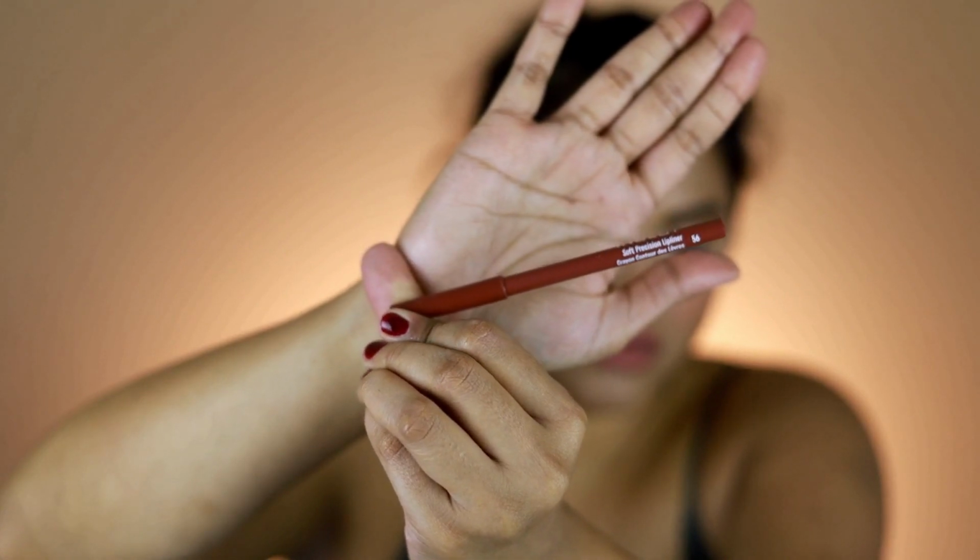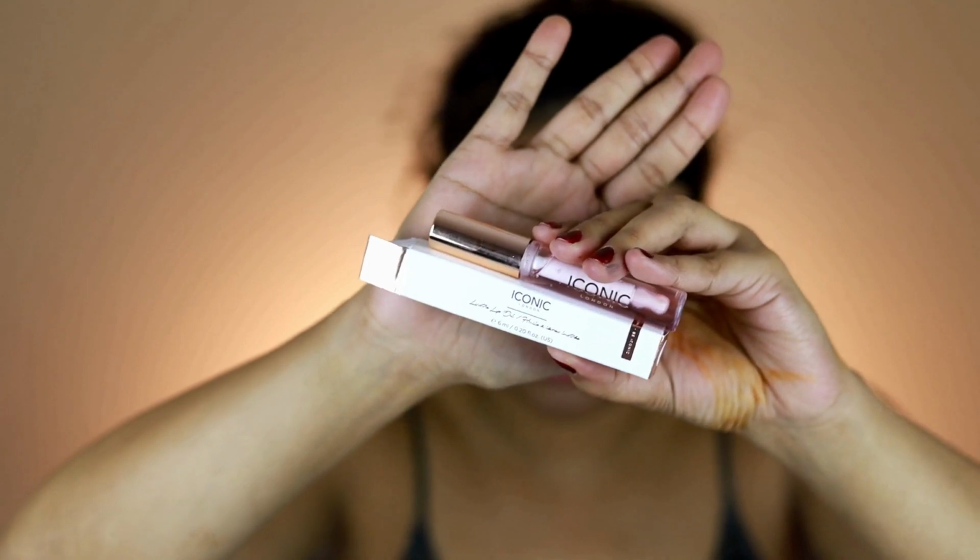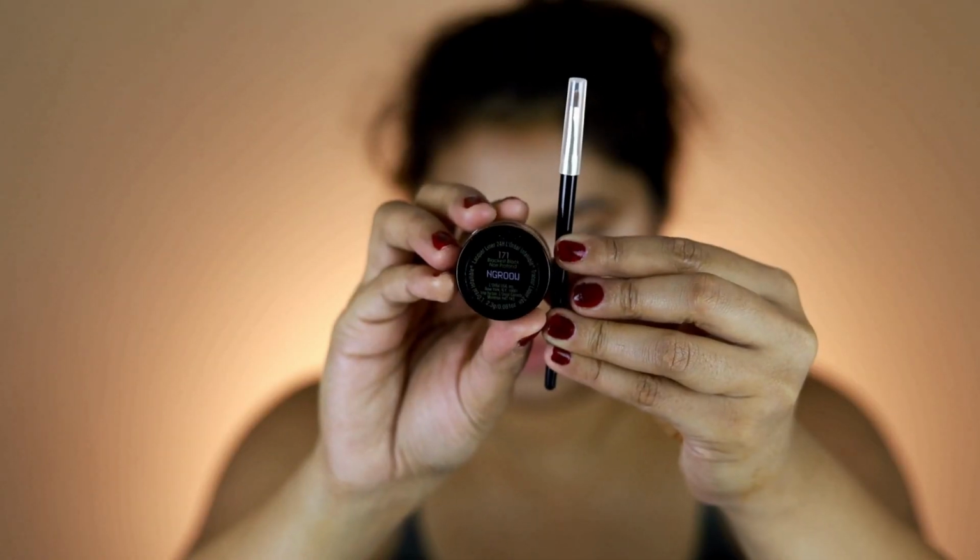For my lipstick, the first one I'm going to be using is the lip liner in shade 58. I believe so. I'm going to double check for you guys because I'm not too sure at the moment. But for my lipstick, I'm going to be using Pillow Talk by Charlotte Tilbury, and then I'm going to top it up with some lip oil. This is by Iconic London, and it is in the shade Sugar Mama.